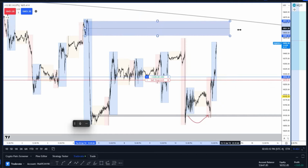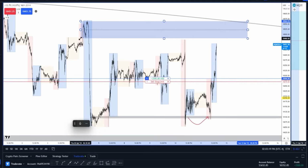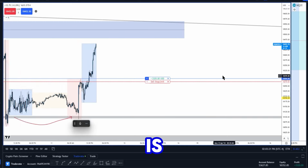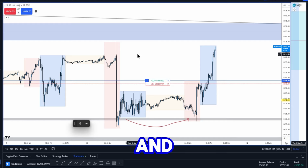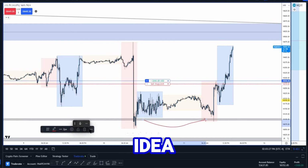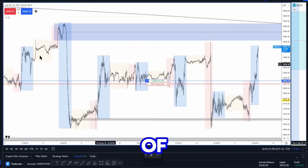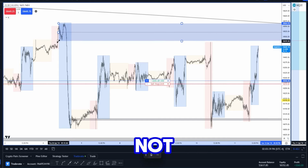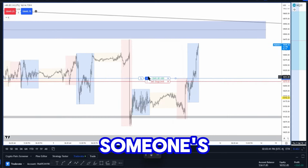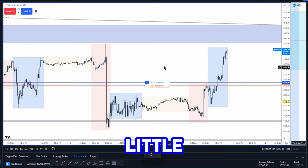I'm so sick of this liquidity shit, man. I've got to stay off of Twitter, guys. Twitter is killing my soul, because I have to sit there and watch these dudes that have no idea about price try to teach you guys, and it's just sad. They're so off base of what actually is going on in price. They're trading on an opinion and not price. They're taking someone's opinion about price and not looking for themselves, not even a little bit.